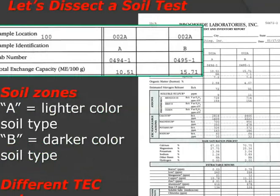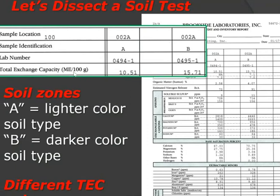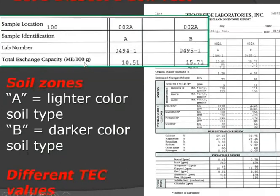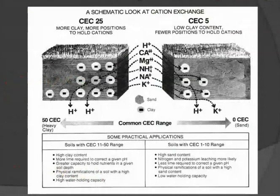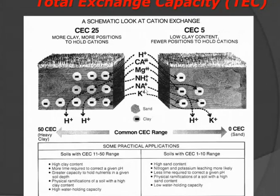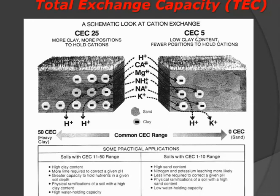Another thing on a soil test is that they have something called a CEC, or cation exchange capacity. This is the capacity of a soil to hold different nutrients that have a positive charge: calcium, potassium, ammonia, sodium. A low CEC soil, like this one is 5, versus a 25, has less places to hold these nutrients. So we also look at this CEC to know how to properly fertilize a field.